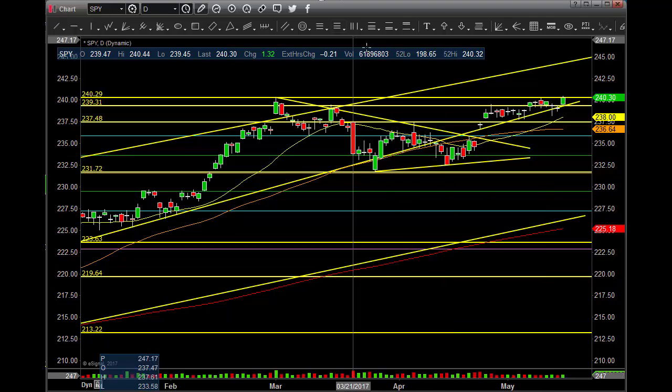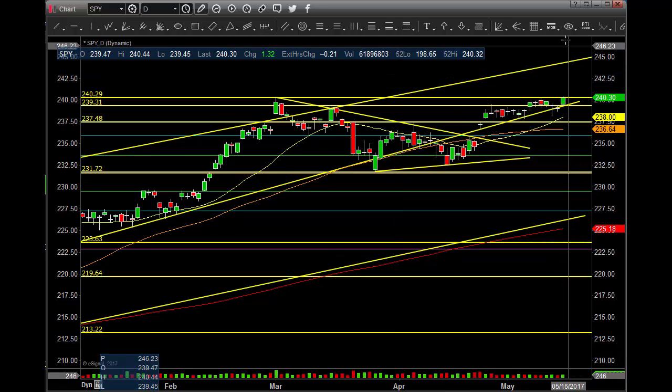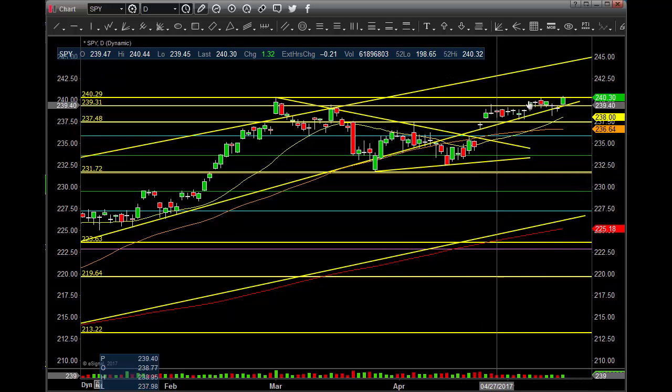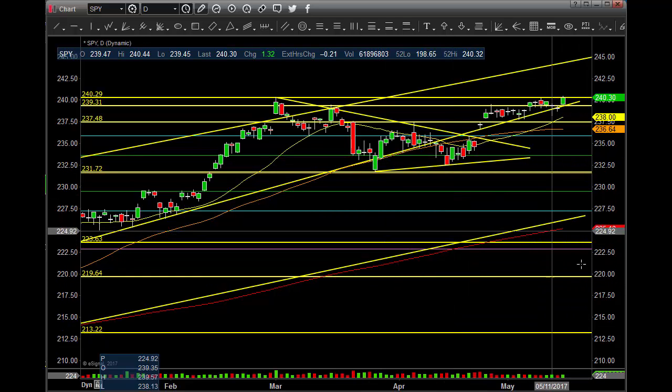Light volume persists. We had 51 million on the day with 10 million after hours, so light volume still continues. So I wouldn't rule out if it moves up. If the volume does come in, watch for some downside. If you're more bearish on the markets, got a couple gap fills, gap fill, double bottom, but I still think we're going to end up somewhere down in here eventually.